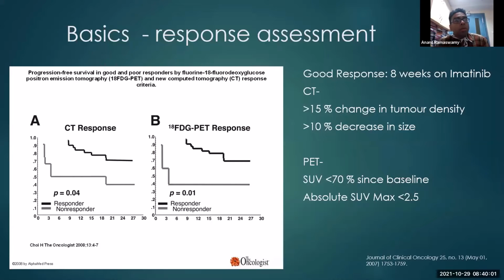Another thing that a lot of you who have read up a little on GIST would read about is the Choi criteria. Now, the Choi criteria is a combination of reduction in tumor density as well as size. The thing that I want you to remember is even though the Choi criteria predicts very well between those who respond to treatment and those who do not, it has not been used in a single clinical trial till date. So while it is good to know that tumor density and size, and for PET a decrease in SUV of less than 70% from baseline, it is not commonly used in terms of reporting as well as in clinical trials, but it's good to know.